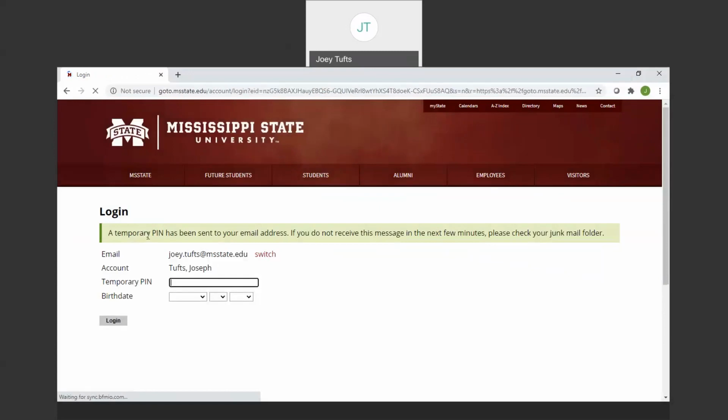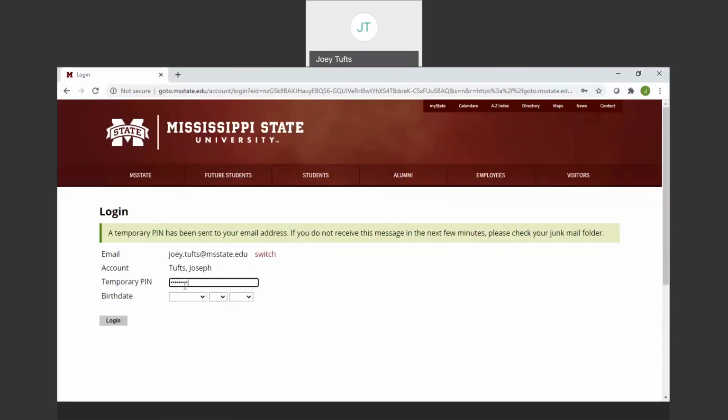So a temporary PIN has been sent to my email address. So that's basically going to confirm that that email address is good and active. So actually hopping right over here, this should come through. We have this temporary PIN. We're going to go back over here and just pop it in, and then just reconfirm that birth date for us. And we'll be able to log in and now create a password.